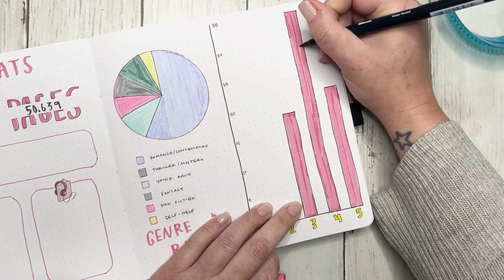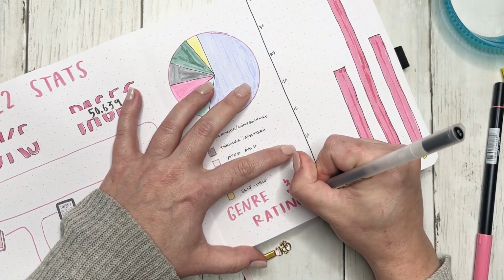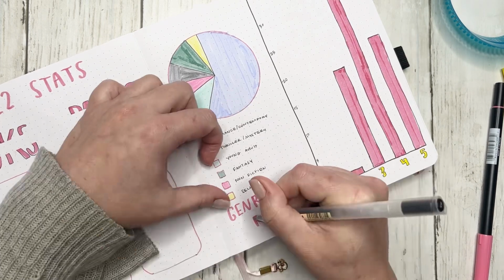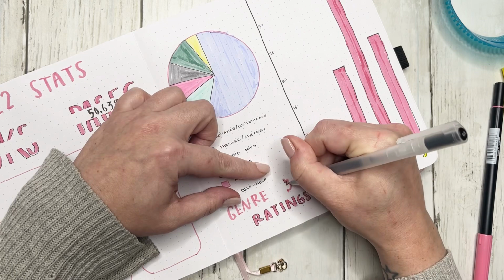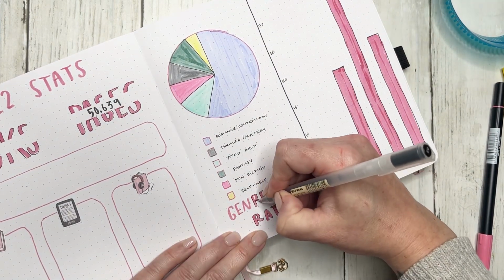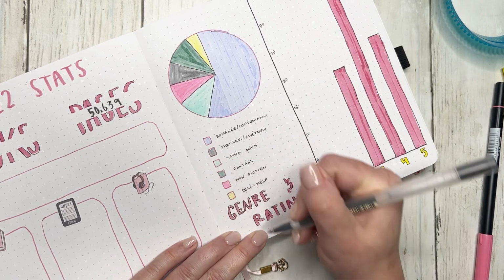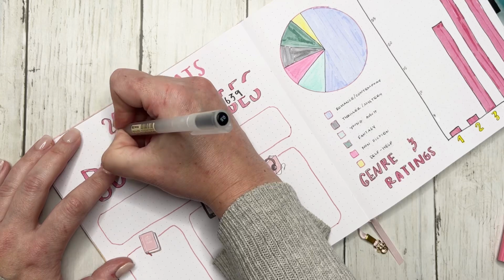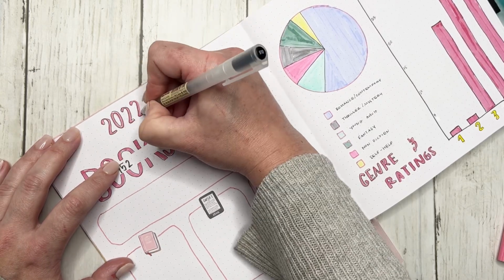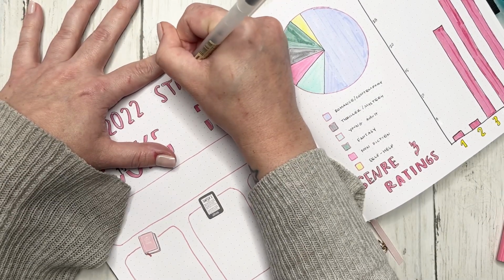I've seen some stat pages on Instagram where they actually colored in their ratings graph according to the genres as well. And I was really considering doing that, but then I decided that it just kind of hurt my brain too much. So I just left it all one color. Overall, I super love how these pages have come out. So all that's left is just to finish outlining the headers. And I do plan on adding the pictures for my top 5 and then my top 3 books off camera just for ease.